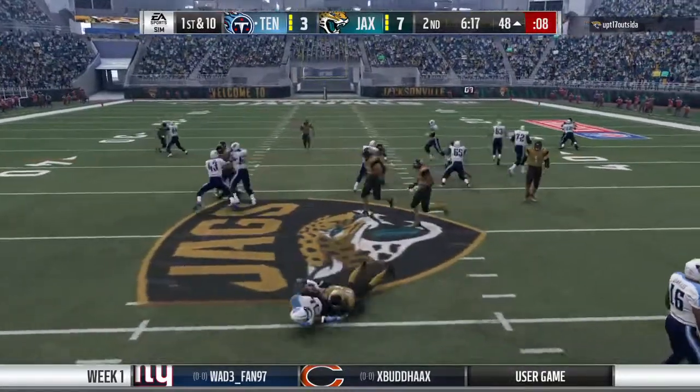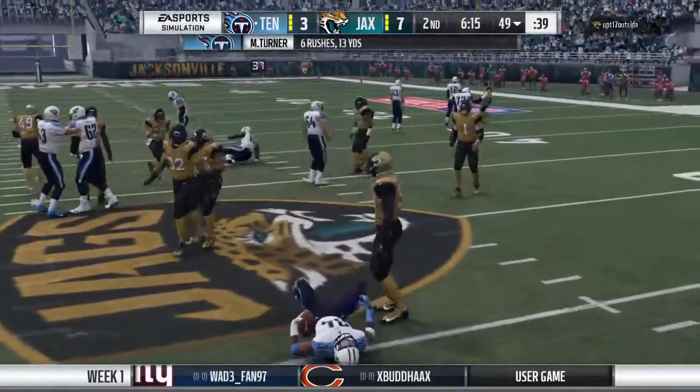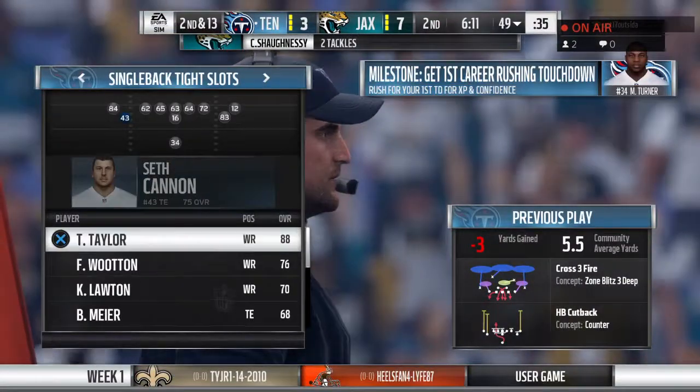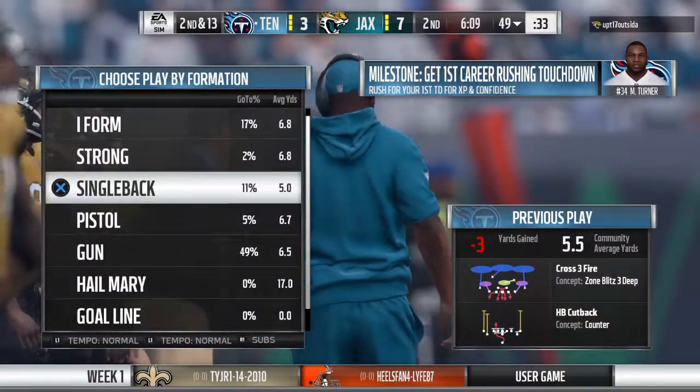First down, Turner, and that play will go nowhere. Losing yardage back near midfield at the 49. A loss of a full 3 yards, and now it's 2nd down.